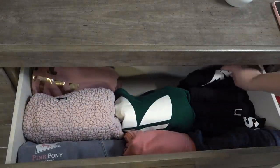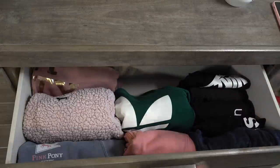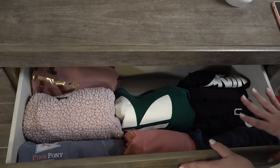So my sweatshirts and my more sporty leggings just to wear around the house, it all fits in one, which is, oh my gosh, the stuff of dreams. All it took was getting rid of like half of my crap.